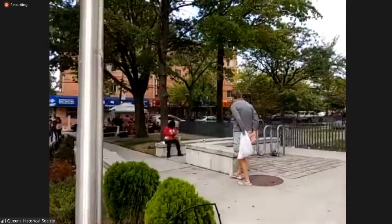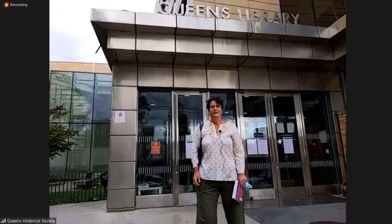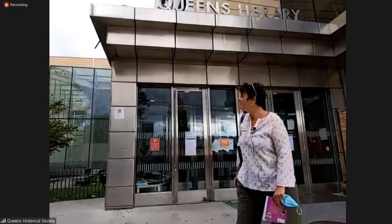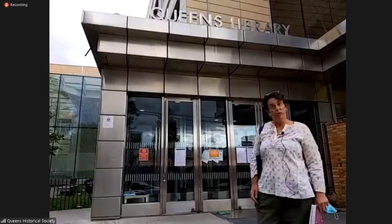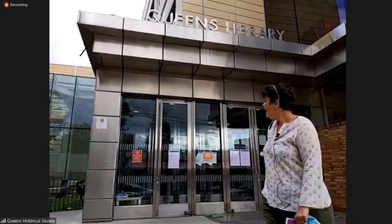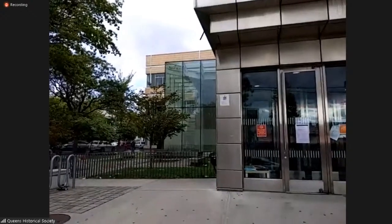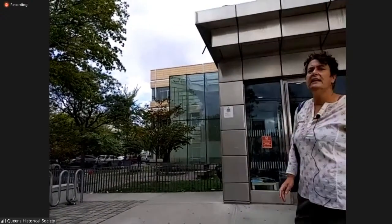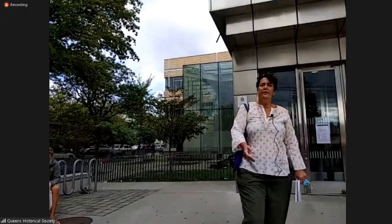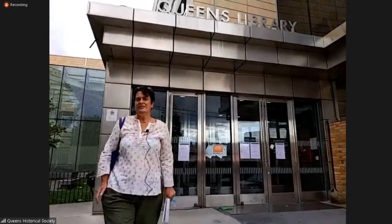I am standing in front of the Elmhurst branch of the Queens Public Library. This branch has not reopened yet, but normally it is the second busiest branch in the Queens Library system. And as you can see, it has an outdoor courtyard, which some people might be sitting in. This library, this building you see, just opened in December 2016.